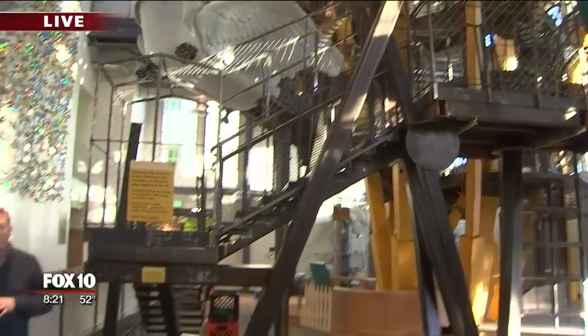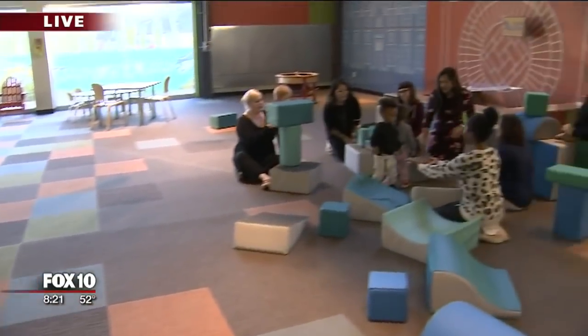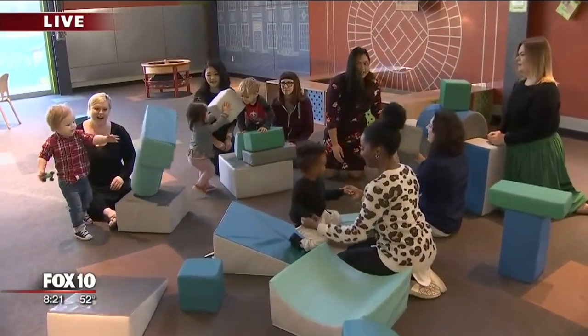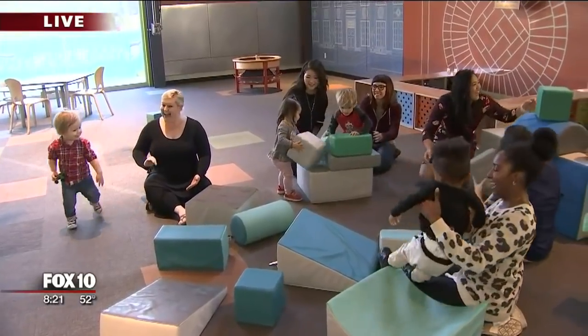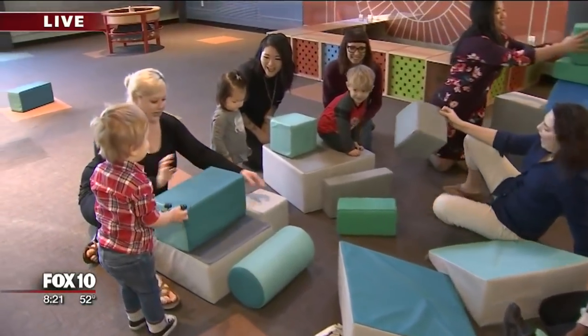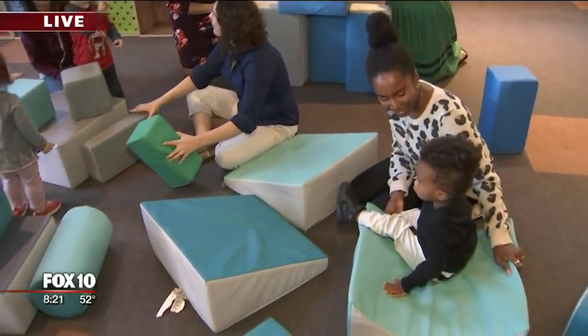So if you've got little ones, and we've got some very little ones over here, there's plenty of wide open spaces for them to enjoy themselves. And if you have not ever been to this building before, it is a transformed elementary school that is just one of the most beautiful spots in the valley for little ones. And Ricardo Bernal is with us.